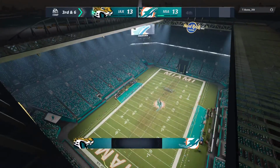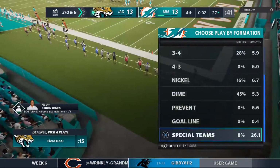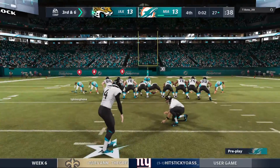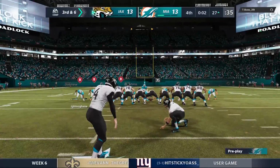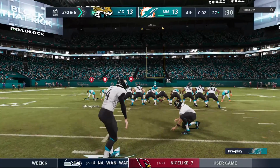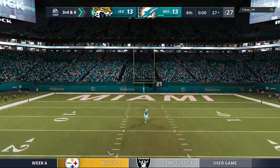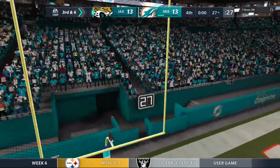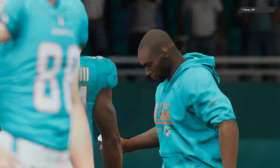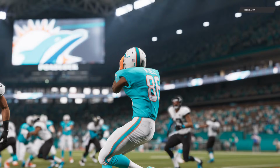So now the onus will fall on the shoulders of Josh Lambo. And we will get a timeout with 2 ticks left. 2 seconds on the clock. This for the win. And his kick is good. He knocks through his 3rd field goal of the game, and this one is the one that decides it. And the Jaguars have won the game.